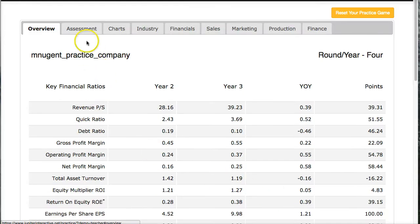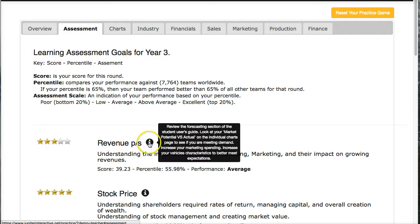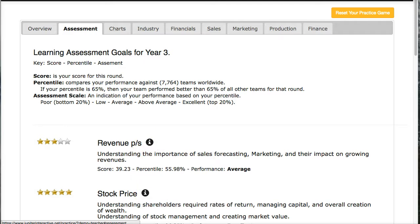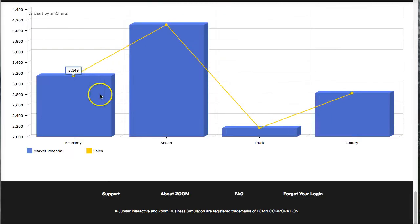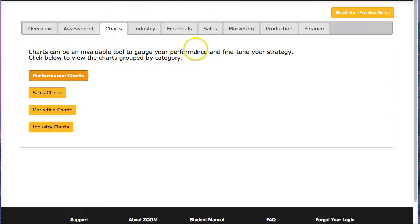So what I'm going to do is review my assessment and get some ideas on how to improve each of my ratios. I'm going to review my charts, and in my performance chart I can see right away that I've met all of my market potential because I overproduced my cars. It's good to sell all the cars that the demand is there for, but I overdid it, and that has a lagging effect on my assets and my profits because of these leftover assets.